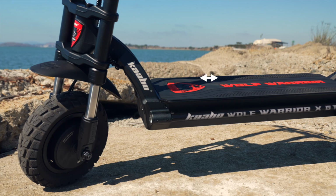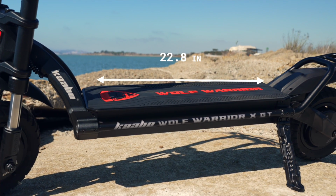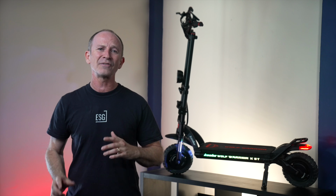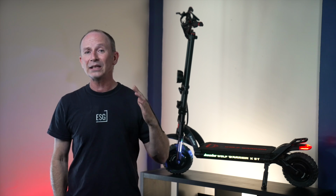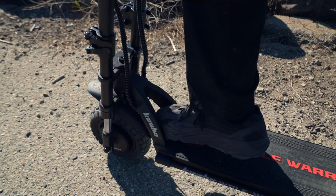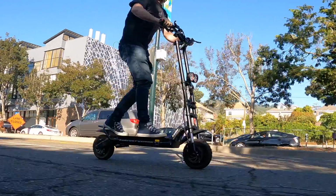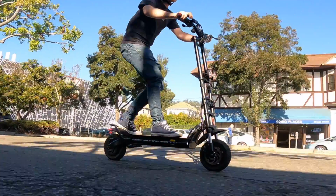The XGT has a very long deck. At 22.8 inches, it's almost 2 inches longer than before and the 3rd longest deck of any scooter we've tested, behind the eMove Cruiser and eMove Touring. It feels even longer because there's space to hang your toes over the front of the deck. This is one of the few scooters I've ridden where I never feel the need for more footroom.